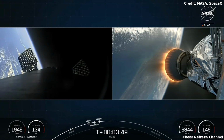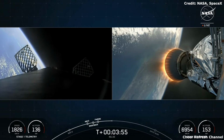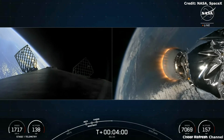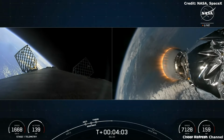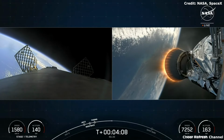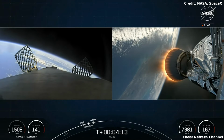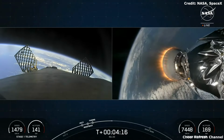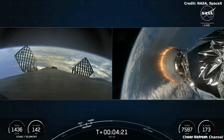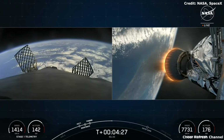Both vehicles are following nominal trajectory. And great call outs that both vehicles are on nominal trajectories. Awesome views on your screen. Again, on your left-hand side is a view from the first stage. On your right-hand side is a view from the second stage looking at our MVAC engine. You're watching a live webcast for NG20, Northrop Grumman's 20th resupply mission to the orbiting laboratory. This is SpaceX's 10th mission for 2024 and the second flight to the International Space Station just this year.